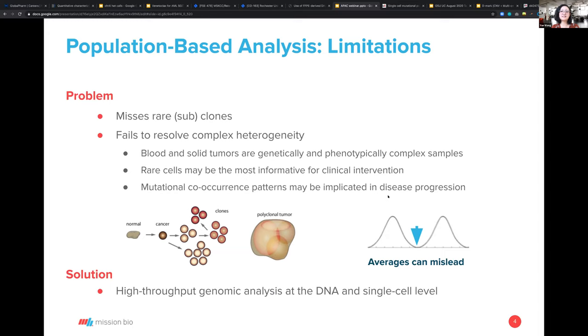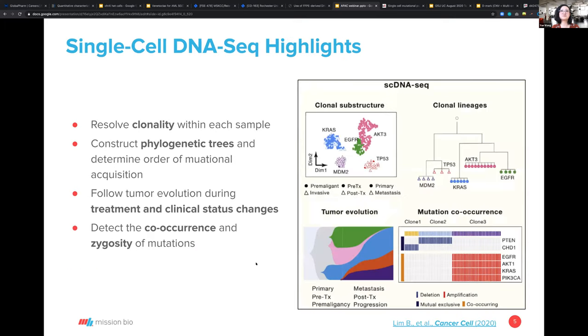Second, it fails to resolve the subpopulation makeup in a highly heterogeneous cancer sample, both blood and solid tumor. In bulk sequencing, population averaging may obscure important biological information, and this is usually very true for single cell genomics analysis of diverse heterogeneous tumors.